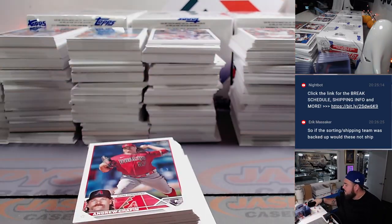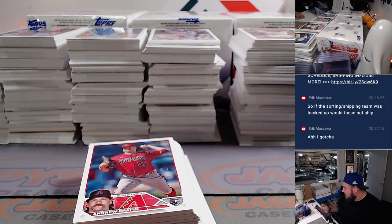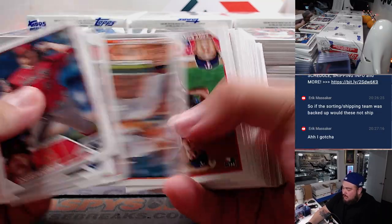And also, too, guys, we do have a couple players that we're sleeving up to top load. It's not that many, honestly, because it's Update. It doesn't go for too much. But I believe, let me see, Julian, Neto, Nolan Jones, and Mac McClain. But if we miss any guys, don't worry. The sorting team knows of those players to be top loaded.